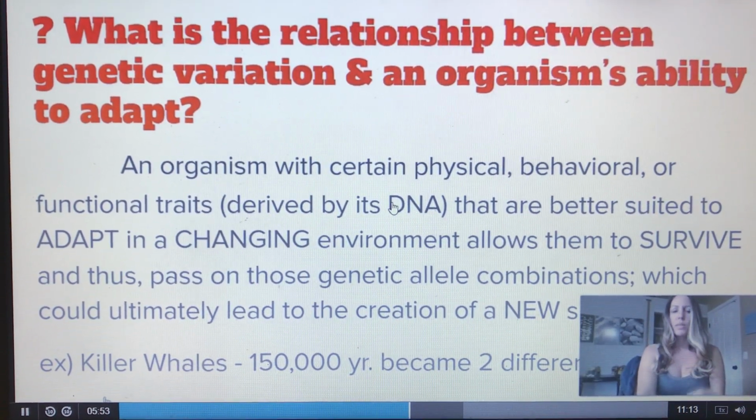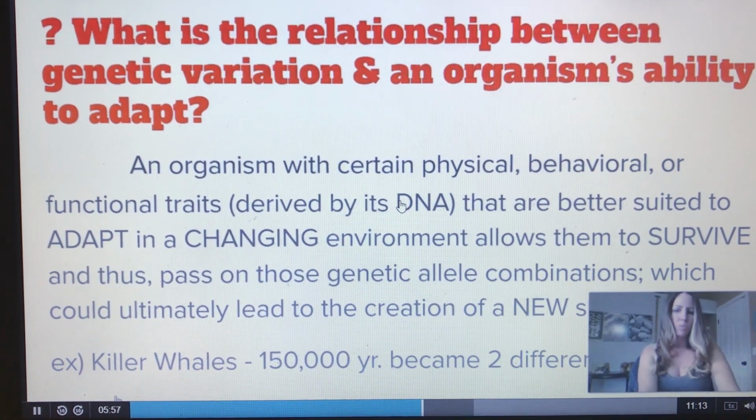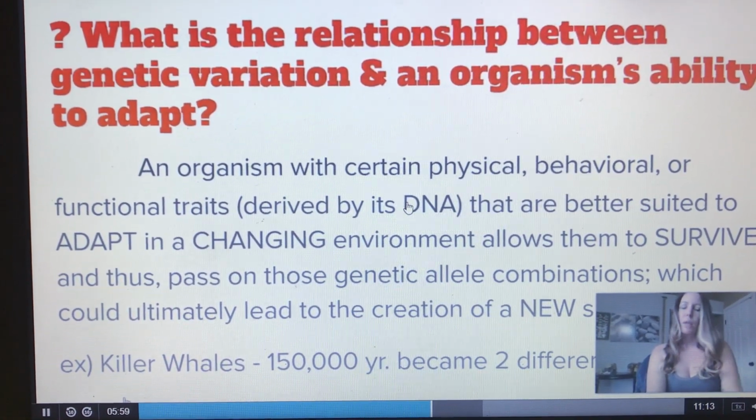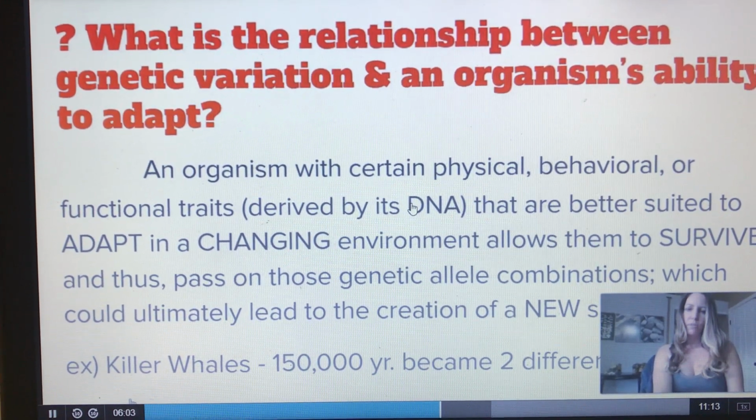And so these slight mutations that you guys have learned through genetics, point mutation, frame shift mutation, chromosomal mutations, all of those are going to lead us to those genetic differences.